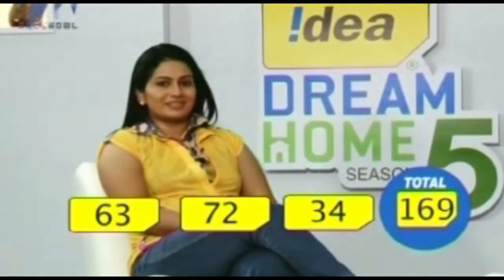So the wood house from Vendala secures 63 from Anna, 72 from Arun and 34 from public. That makes a total of 169 out of 250. So that's all for now.